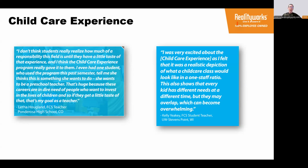Our teachers who have been in the field and testing CCE have had really fantastic inputs. And from Kelly and Stephen's points, I really like this: how CCE shows kids that every kid has a different need, and that happens at different times, and sometimes they overlap. And in the real world, that can become overwhelming, right? We want students to experience that and then to successfully work through that in an educational setting. Much better than just jumping into it cold feet, not knowing what you're doing.